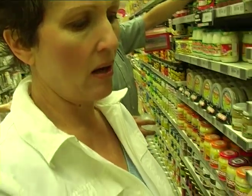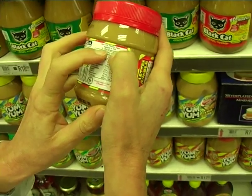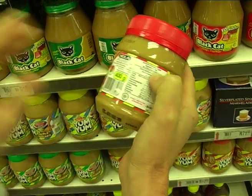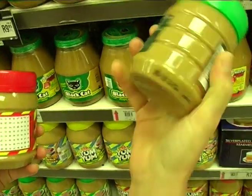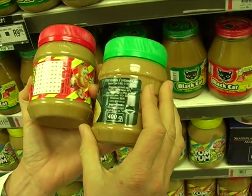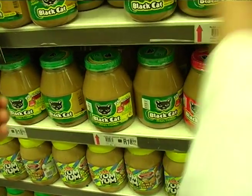Your children are used to the very commercial tastes of peanut butter, and they usually contain a whole lot of things. If you take a look here, peanuts, sugar, vegetable oil, salt. That's pretty pure. This is quite a pure one, okay? But it does contain vegetable oil. Let's check the labels here. Ingredients: peanuts, sugar, vegetable oil, salt. So they're all much of a muchness.